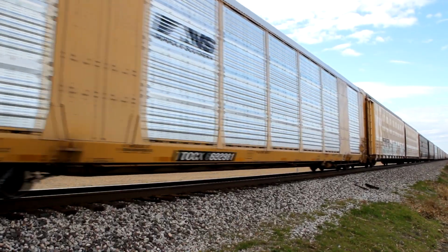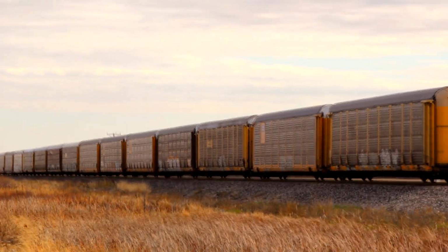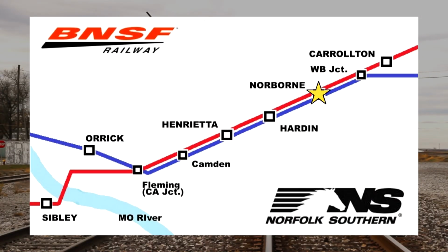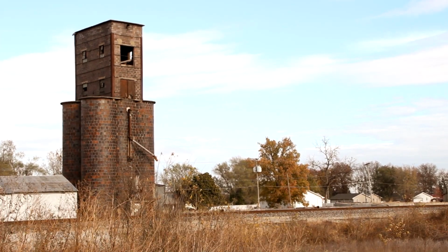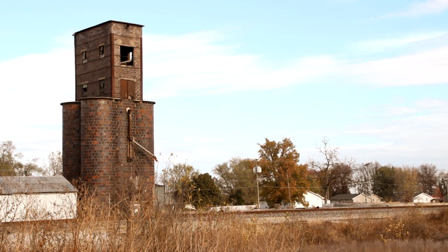NS trains through here are pretty heavy with auto racks and auto parts, serving the car and truck manufacturing plants in the Kansas City area. Next, we head into the town of Norburn, a farming community with several grain elevators, including this unique one, overlooking the North Main being occupied by this Kansas City-bound grain train.